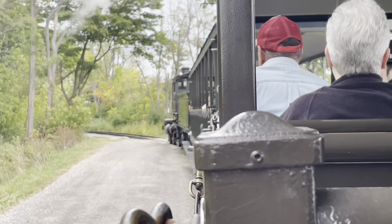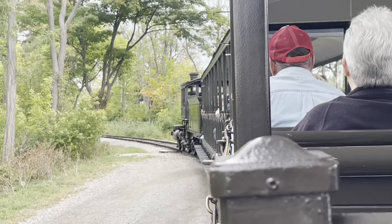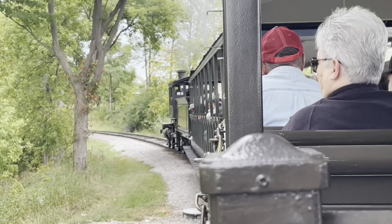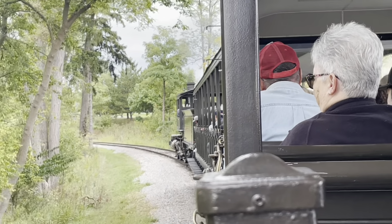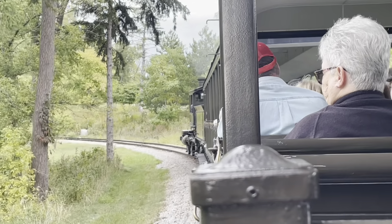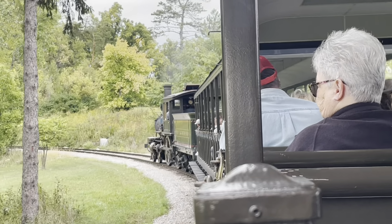The locomotive that's pulling our train right now is called the Baldwin No. 7. It was built by the Baldwin Locomotive Company from Philadelphia, Pennsylvania. It was built in 1897. The Detroit, Toledo, and Ironton Railway, back in 1920, this locomotive was part of the package. When he sold it in 1929, he decided to keep this locomotive and use it to pull his passenger train for business and for vacations.